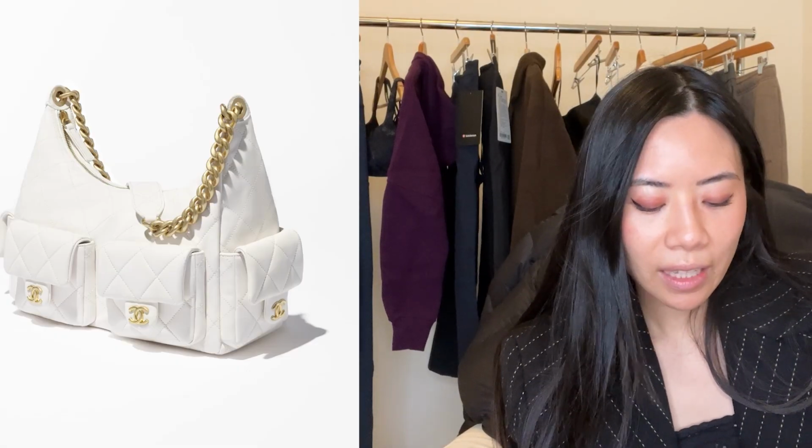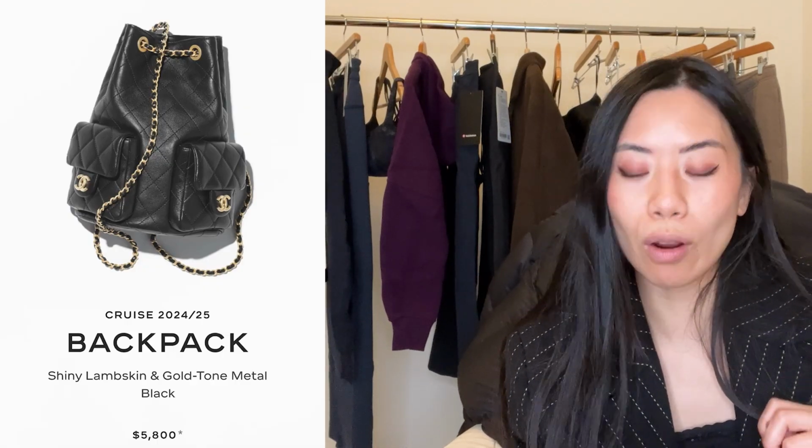They have it in a larger size, and continuing on this, they have a backpack again, but this one with a cinched drawcord, and again with these big pockets on the outside. I absolutely love it. I would love the black, but I already have a black that's so similar to this.